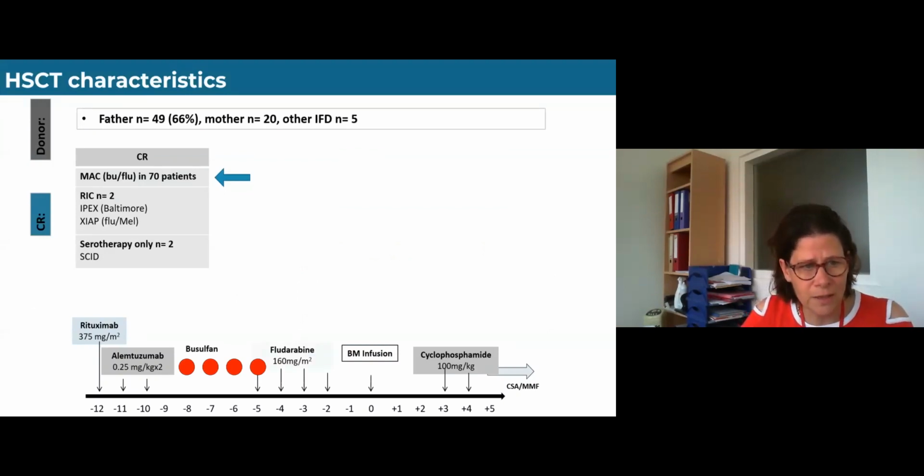Regarding the transplant characteristics, the donors were mainly the father. There were 20 mothers and also a few other intrafamilial donors. Conditioning was almost homogeneous, composed of busulfan and fludarabine in 70 out of 74 patients. The four remaining patients were transplanted at the beginning of our experience with a reduced intensity conditioning based on Baltimore or Flumel. And two SCID were transplanted with serotherapy only.